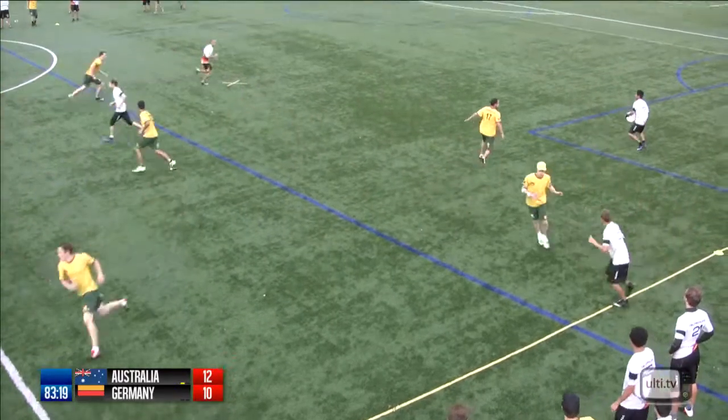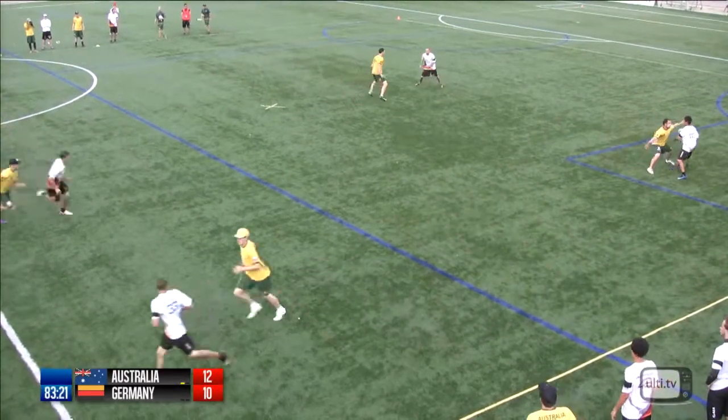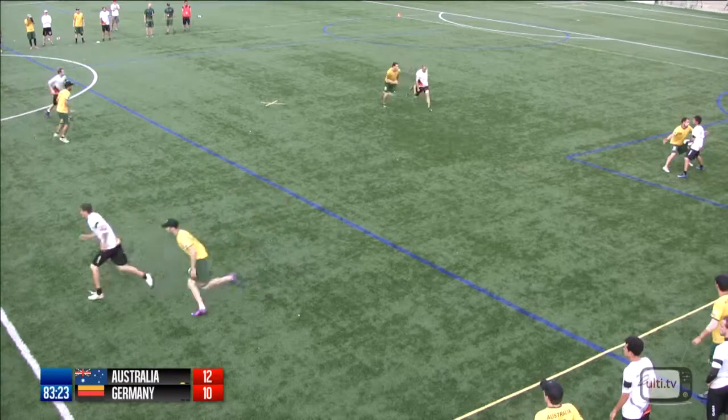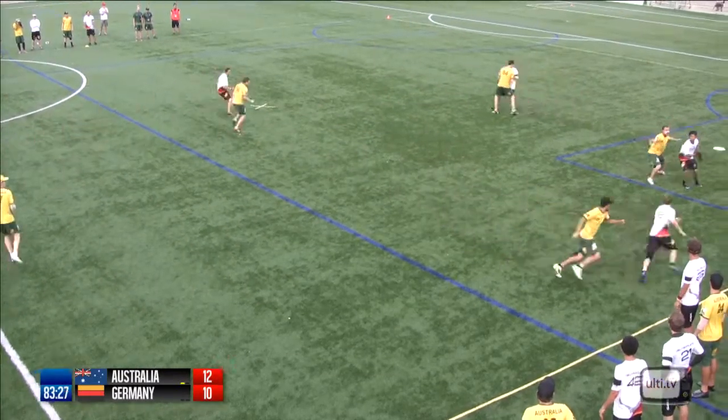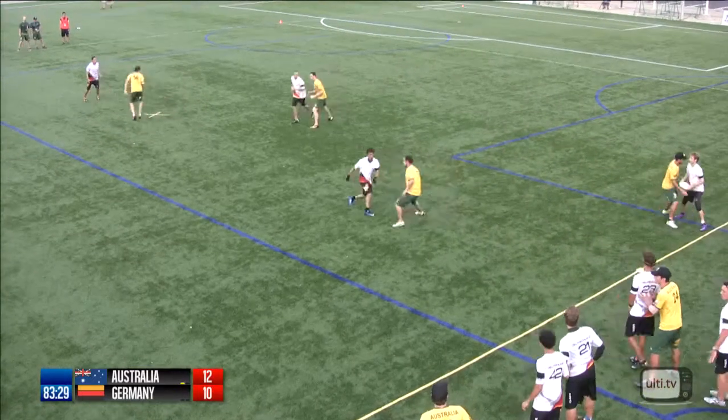33 gets it back to Hans, looking for the center of the field now. Looking upfield again, having a look. Still, stall count mounting now. He's got to get something out, get something right to that close sideline.